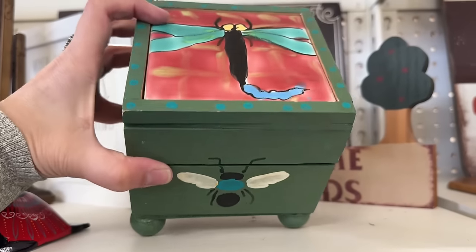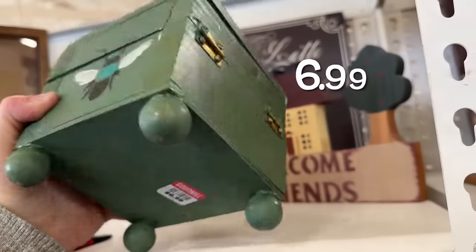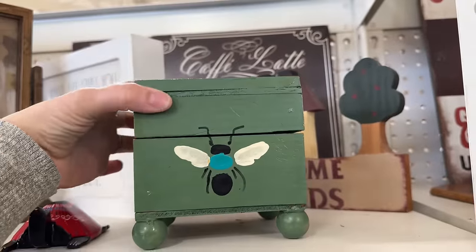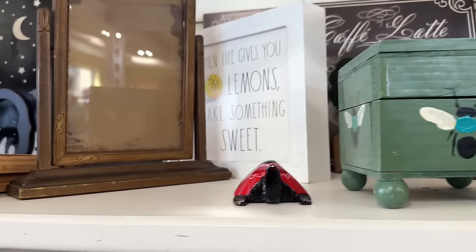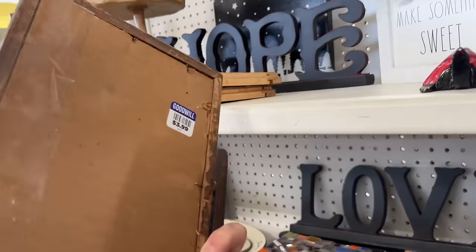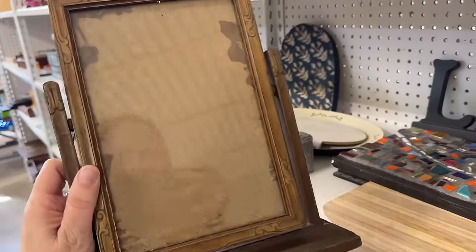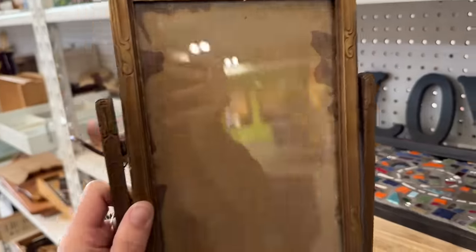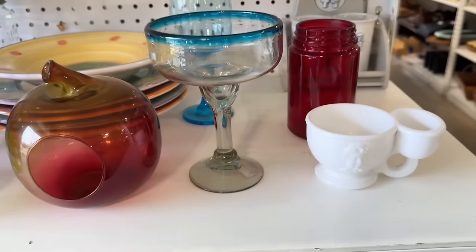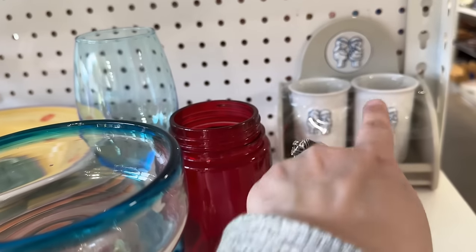This is so adorable. I really like this. It's someone's DIY project. It doesn't close properly. Oh, this is cool. Love that. That's really neat. It's cute.